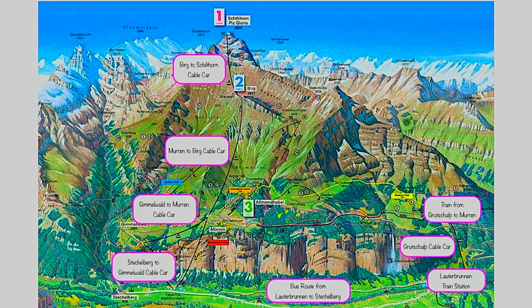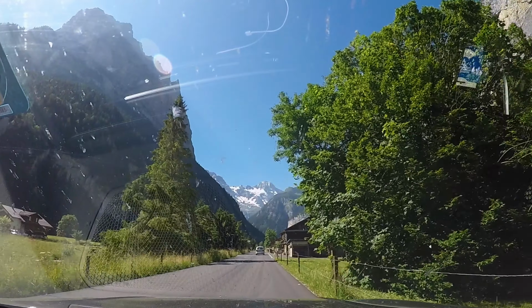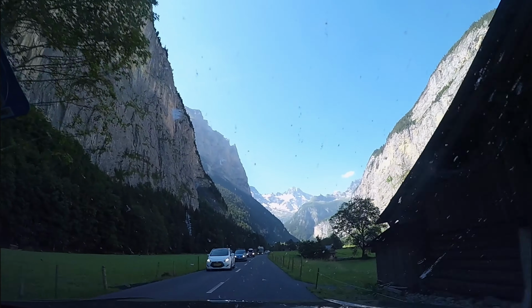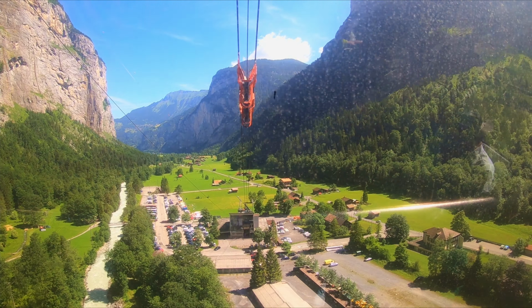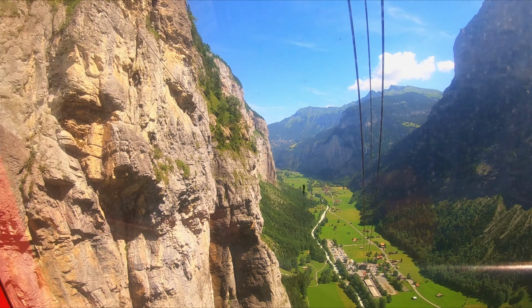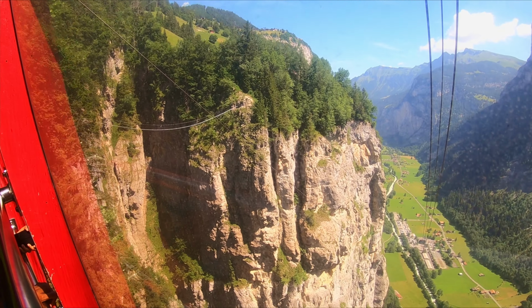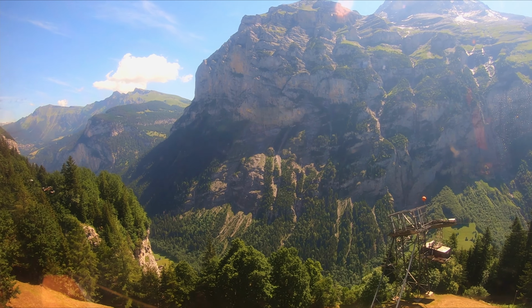But we decided to instead start from Stechelberg. That 15-minute car ride from Lautenbrunnen to Stechelberg was incredible as we drove through the valley with waterfalls coming off the side of the mountains and the Alps out ahead in front of us. Besides, going up from Stechelberg is quite spectacular as you will ascend an impressive 2,108 meters in just half an hour. The ride in itself is an attraction.